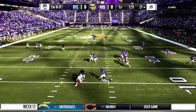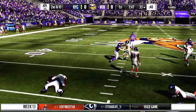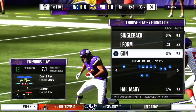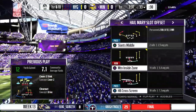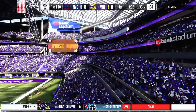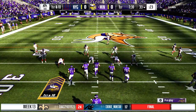Throwing again, Cousins on 2nd and 10. He's got the connection over the middle to Diggs. And he's going to get this one across the 30-yard line. A Vikings first down. Diggs able to find his way free and get the catch from Cousins. So they'll come up 1st and 10 now from the 33.